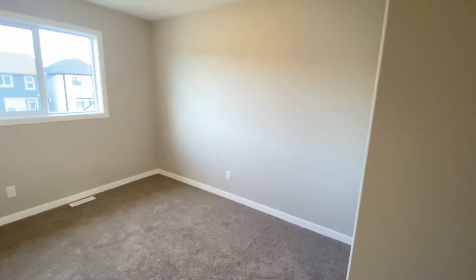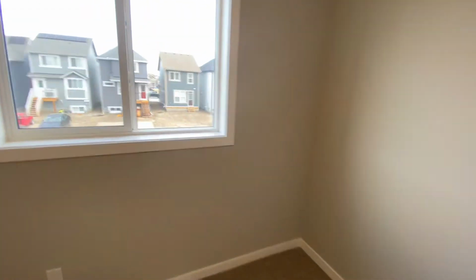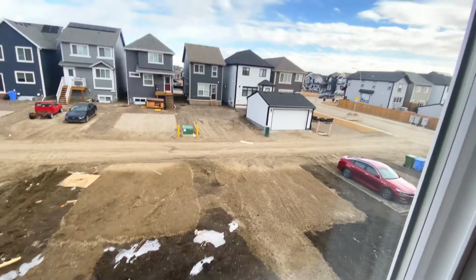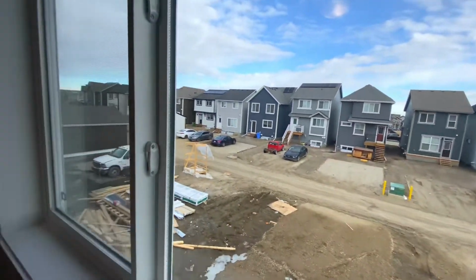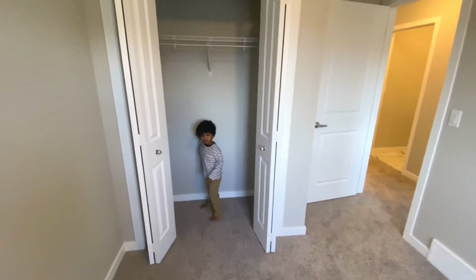Perfect. Now, I'm going to the second bedroom. What view do we have? Yeah, we have a backyard view from here. Our garage is not fully finished yet. This is not a walk-in closet, but this is more than enough. All right.